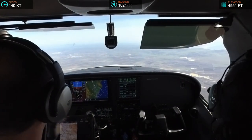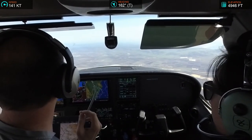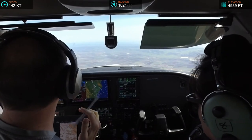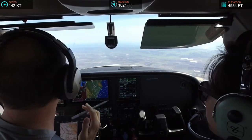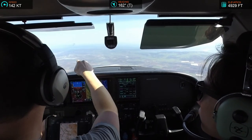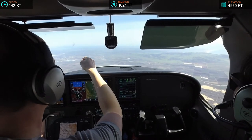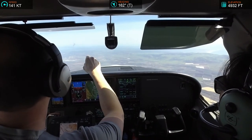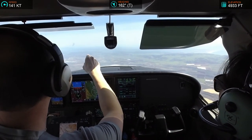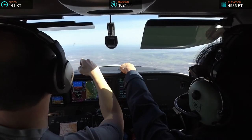Okay, so that's traffic 12 moving to your 11 o'clock, 4 miles northbound, maintain 4,000. Negative contact, 2 Echo Echo. Where? What direction? 12 moving to 1, so he ought to be... How far away? What level? It looks like he's 4 miles... Empire 9043, that traffic now 12 o'clock, 2 miles, Cessna level 5,000. Same level. Oh, I see him right there, you moving.